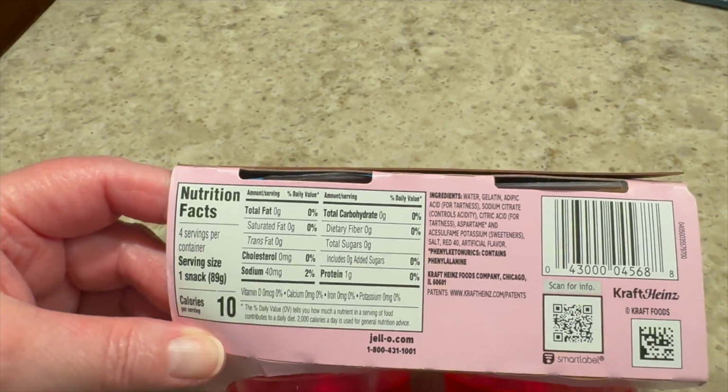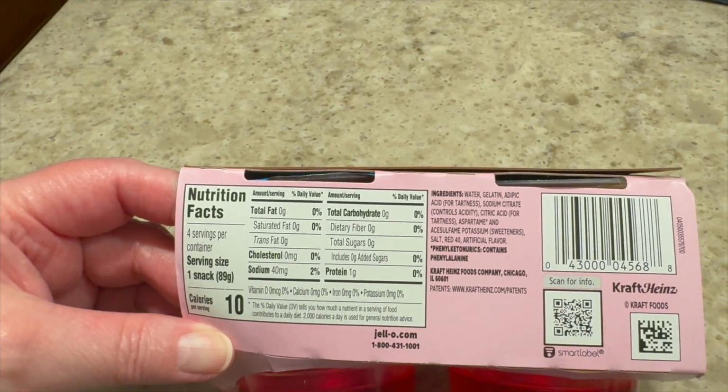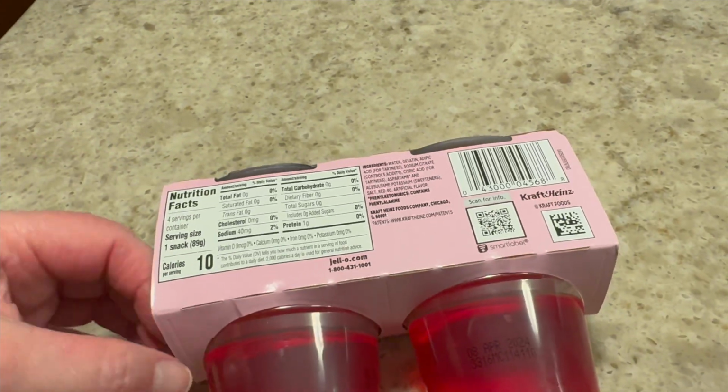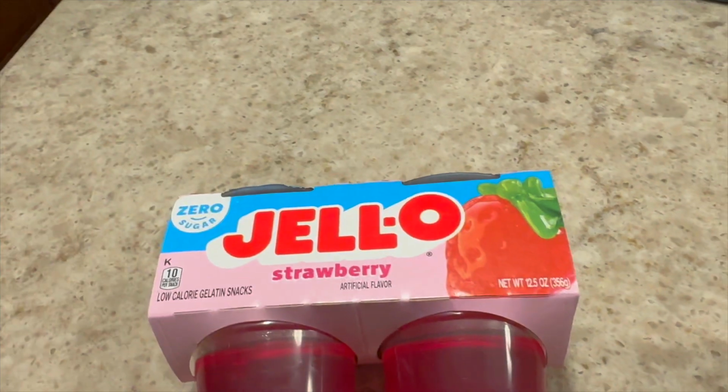So of course it's 10 calories for the 1 package, 0 carbs. Oh, it actually has 1 protein. Yeah, I think gelatin has protein. It's animal protein, I think.